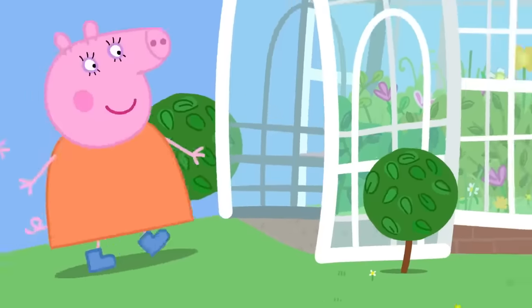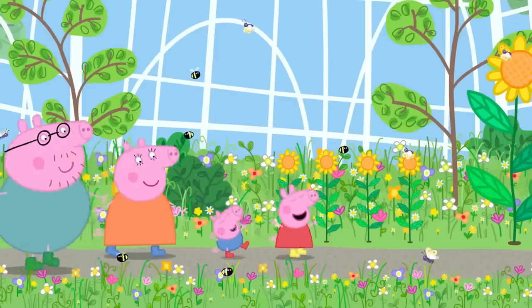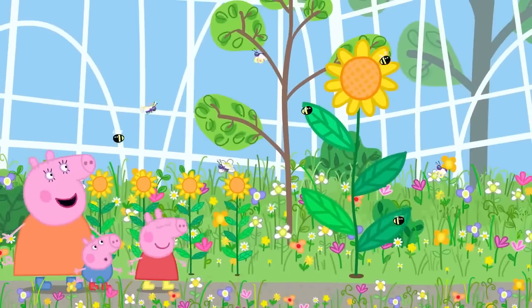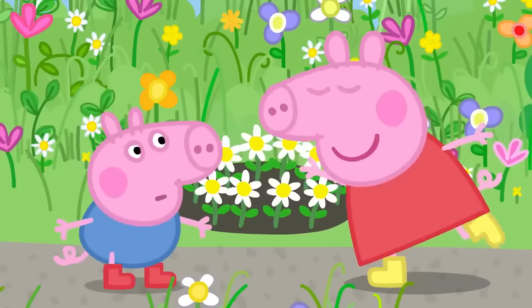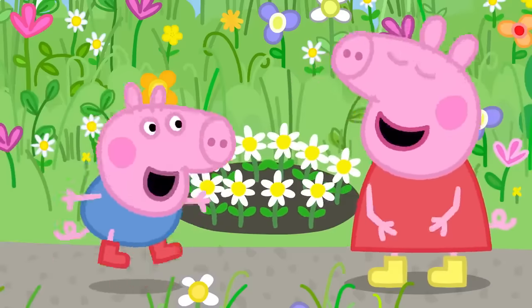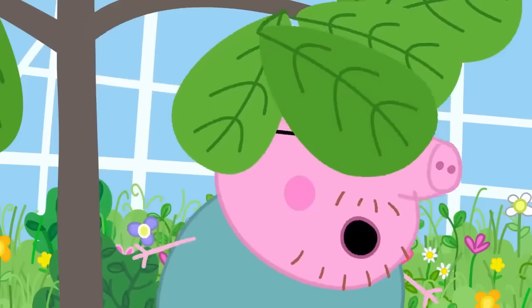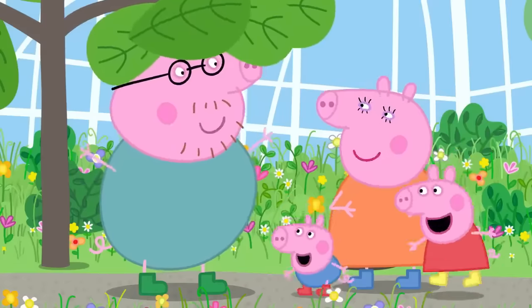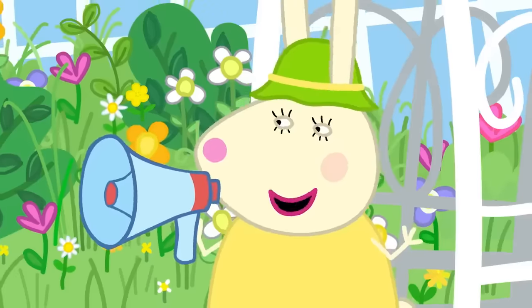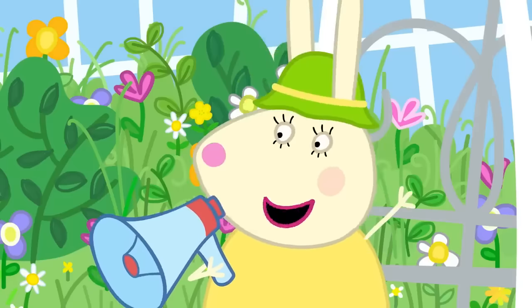Today, Peppa and her family are visiting the botanical garden. This one's tall. Oh. These smell lovely. Ooh, and that one is on Daddy's head. Step right up to the very tricky hedge maze. Enter if you dare. What's this, Miss Rabbit? This is a very tricky hedge maze.